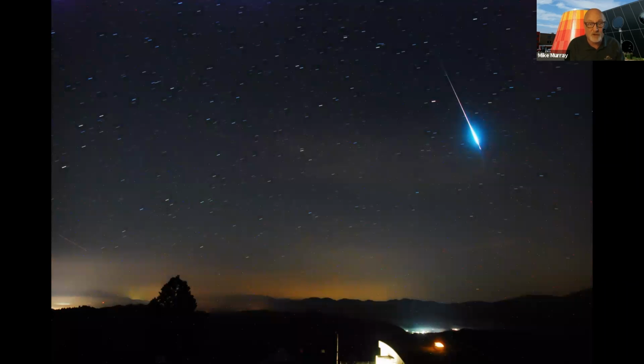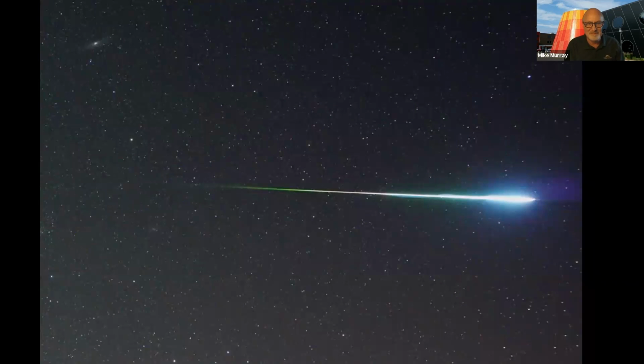Remember to watch for those fireballs. The meteor's brighter than Venus. They will seem to get brighter and almost bluer sometimes. You can see them change shape and brightness as they enter.